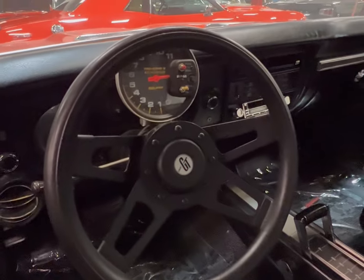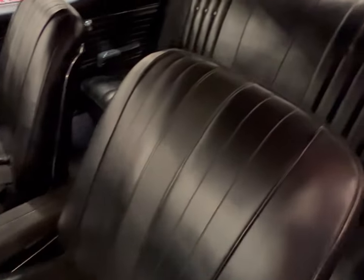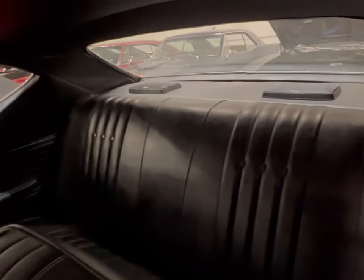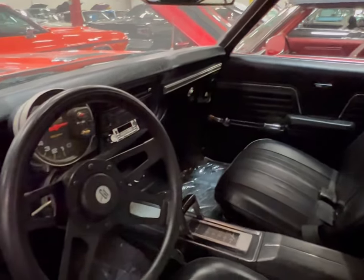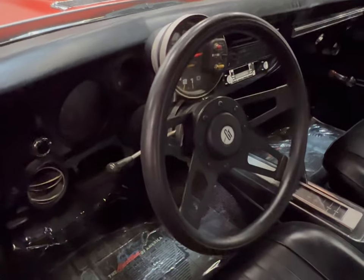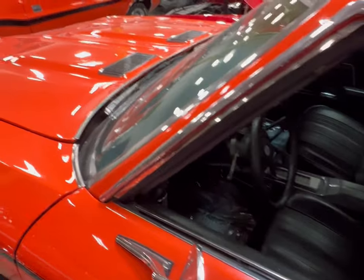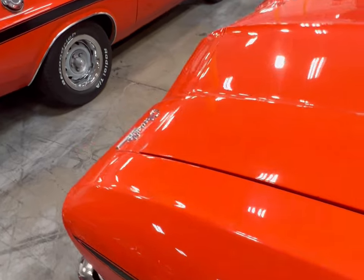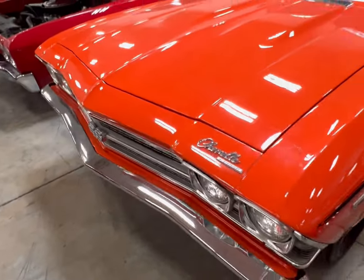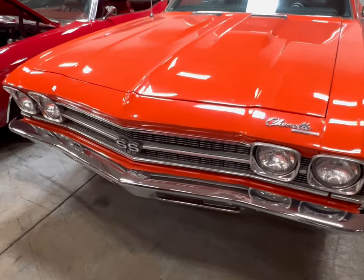You got your gauges and everything. Split bucket seats. Back seat. Headliner. All in great condition. Yeah, this thing is ready to rumble and get out there and have some fun. I can't blame the person that buys it, too, to do just that. Really nice car right here.